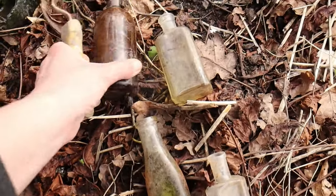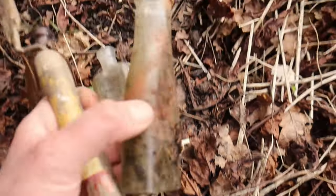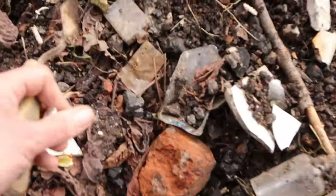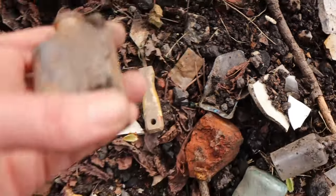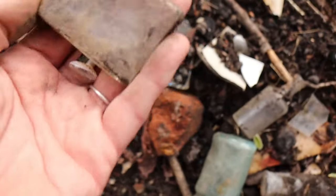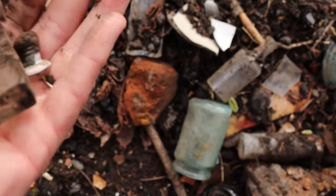Some bottles. Amber one. Panel. That's an unusual shape. That's a cute square bottle. For our little bottles. I like that. It's very square. And there's a little bulb that looks like a fisheye.